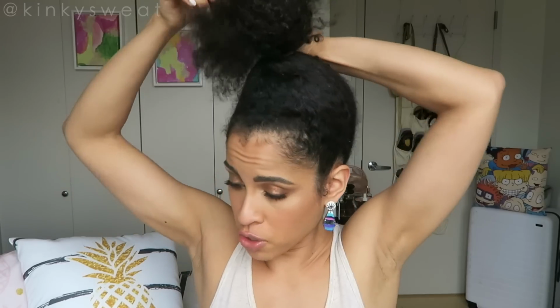I'm gonna lift the camera up a little more so we can see the whole picture maybe. I also apply the edge control on the edges. I like the texture of it. I don't think it feels too heavy. I don't feel it builds up in a very sticky residue type of way.